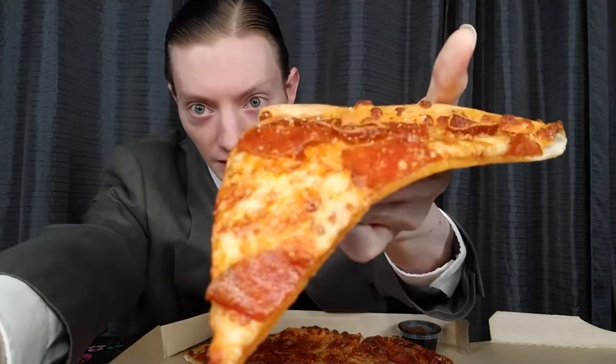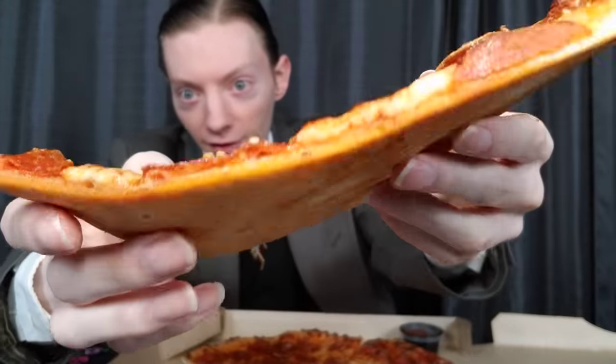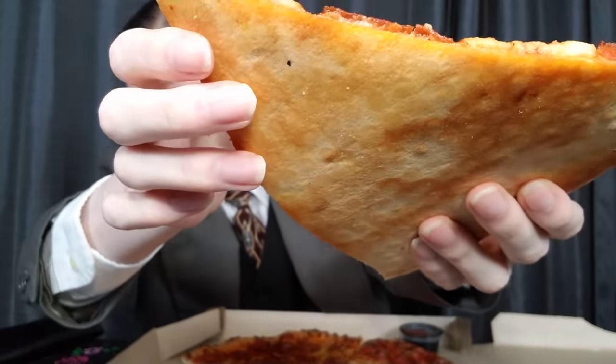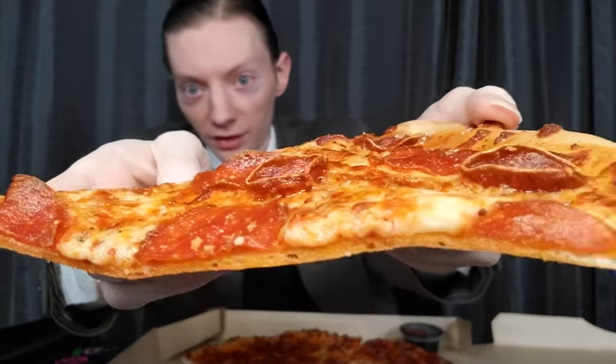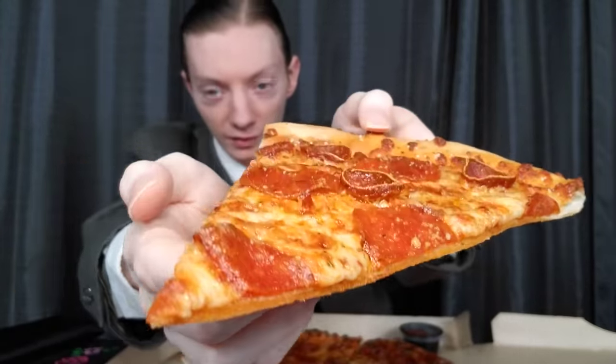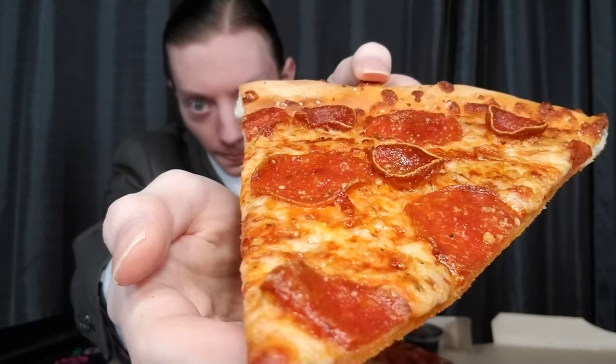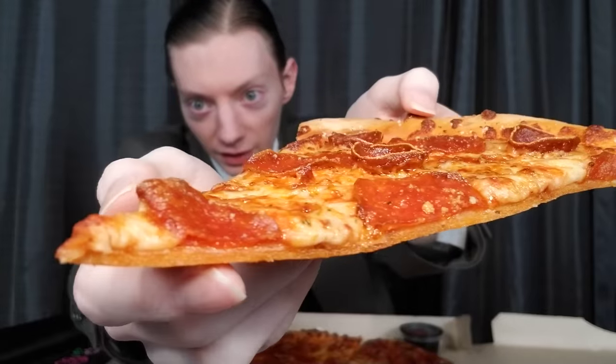But all right, that out of the way. Hope you're able to get a good look at the slice again. Not too crispy on the bottom, but you could see it's pretty much their thin crust pizza. At least it's thinner than the hand toss. You could see some of the pepperoni, the cheese, some of the seasoning. It certainly looks like an oily pizza.